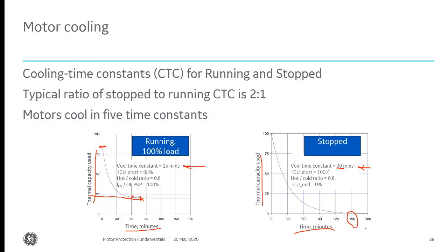The other thing that we should take in is that this is the cooling time constant. As I mentioned, that E function, E raised to minus time divided by cooling time constant, that cooling time constant is the setting. Sometimes on motor manufacturer data sheets, you will find a cooling time rather than a cooling time constant. That cooling time is 5 times the cooling time constant. So that's how I got this 150 right here. I took 5 times the cooling time constant of 30 minutes to figure out how long it would take to cool the motor.